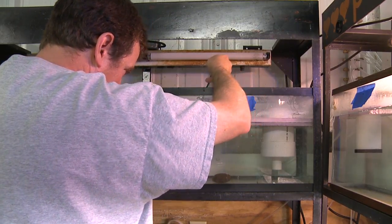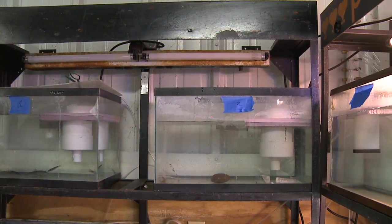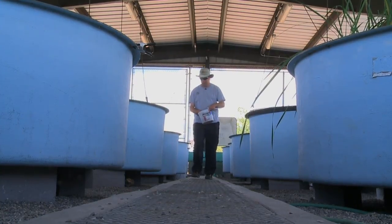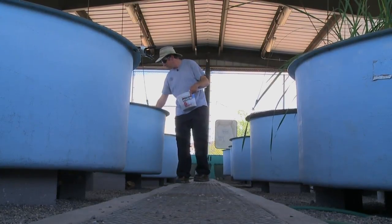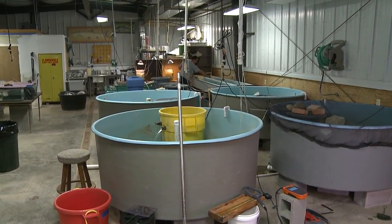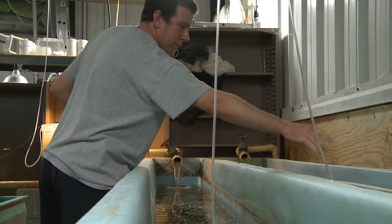Studying how fish survive and feed in the rivers and streams of Arizona is just one of the many facets of his job as manager of the Arizona Game and Fish Department's Aquatic Research and Conservation Center in Cornville. This facility is a major component in the recovery plans for two critically endangered species.